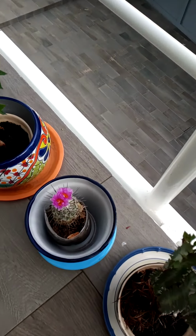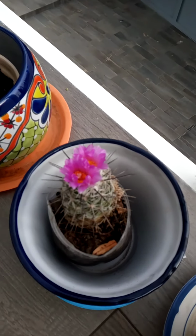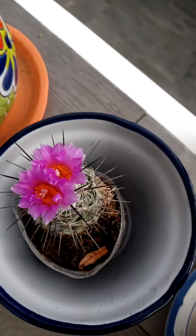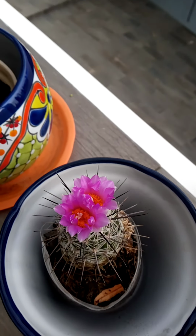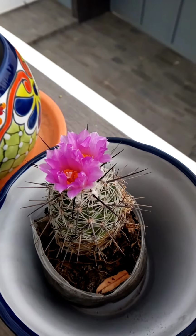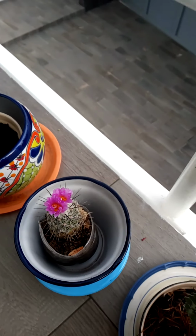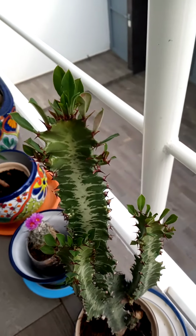Oh my God, I just bought this like a week or so ago, and look, it's blooming. I haven't even replanted it, but it had 2 new flowers, and those blooms were coming up really fast. And then with the rain, it just made them go. And then this guy is doing really well. It's got a bunch of new leaves.